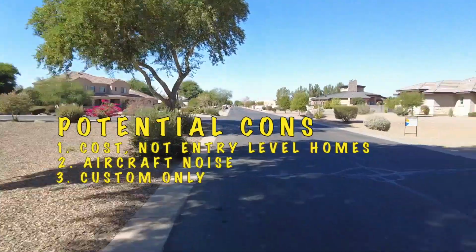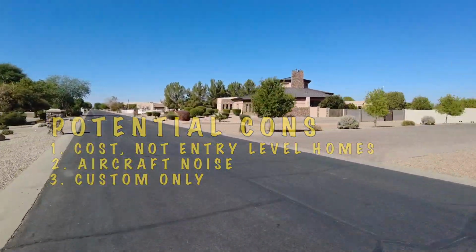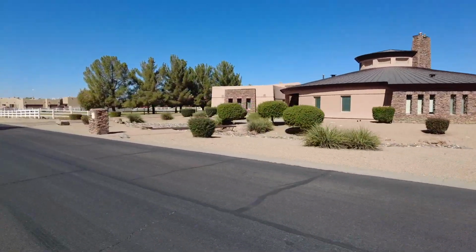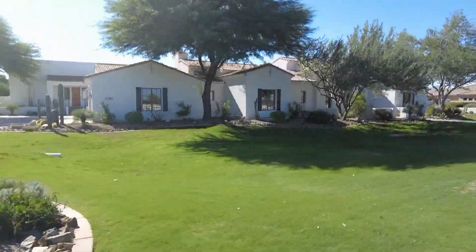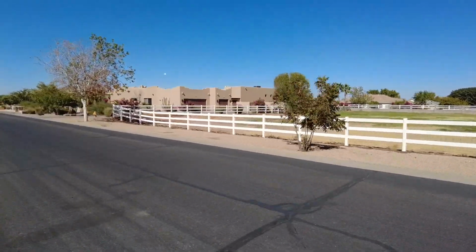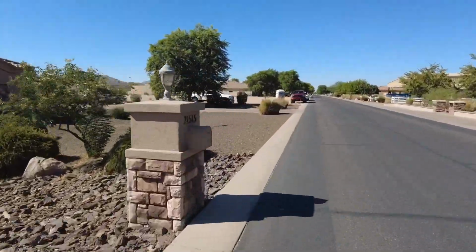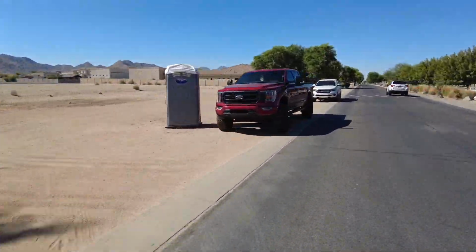There's going to be aircraft noise, so if your Aunt Myrna hates noise and she's not into aviation, probably shouldn't live here. And then lastly, these are custom only, so if you're not able to hire a contractor, or you're not able to build something yourself, probably not going to like it, because most of the new home builds down here are going to have a home builder who's going to guide you through the process. Not going to be the case here. This is custom only.